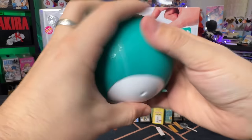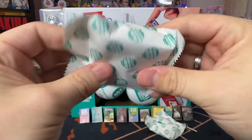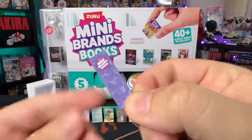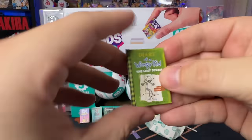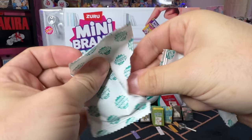Maybe it's the humidity. Maybe the humidity is making these hard to open. Ooh, that was smooth. Boop. More bookshelf. We'll set that off to the side. Oh, we have a new bookmark. So this is another Mini Brands bookmark, but this one is in purple. And then we have Diary of a Wimpy Kid, but this is the one we just got. So this is a double.